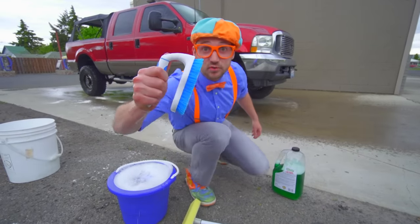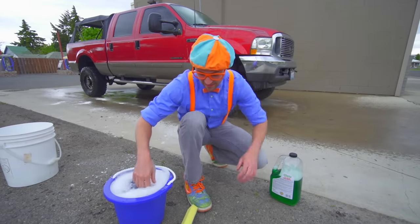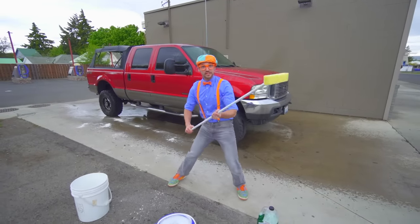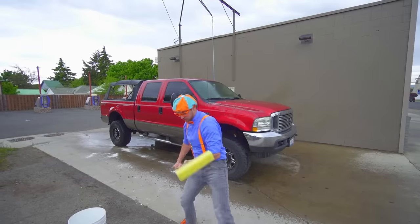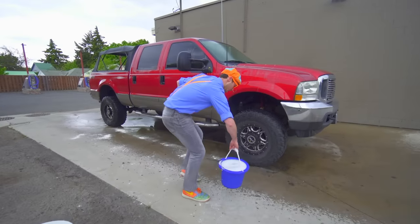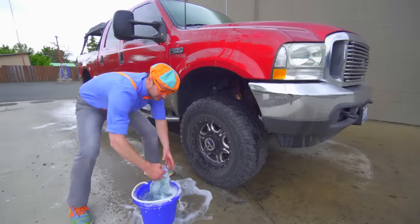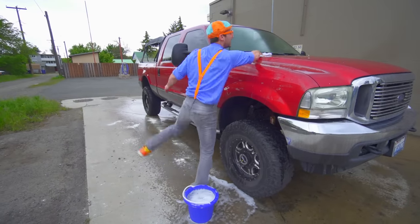Ooh, this scrubby is for the tires and the wheels. And this one, whoa, whoa. This one's for the top, where it's hard to reach. We'll do this one later. Okay, but first, okay, come on. Whoa, that bucket of water is so heavy. Okay, whoa. Okay, here we go.